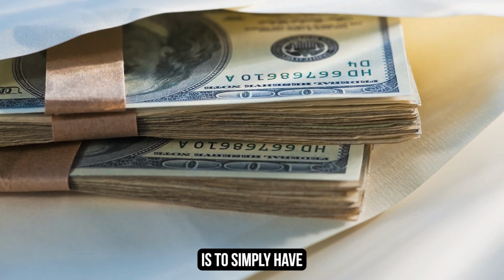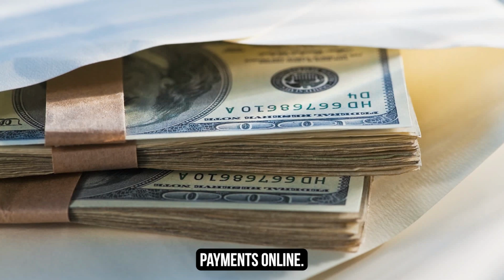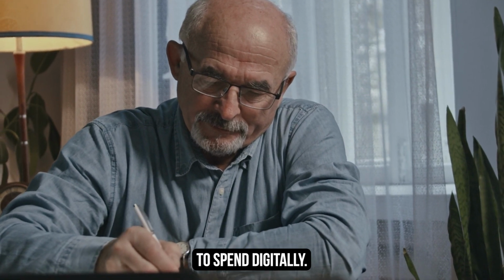Another way is to simply have all of your cash in envelopes before depositing them into your bank accounts the moment you need to make payments online. One trick we suggest is to write on the outside of your envelope how much you have budgeted so that you know how much to spend digitally.